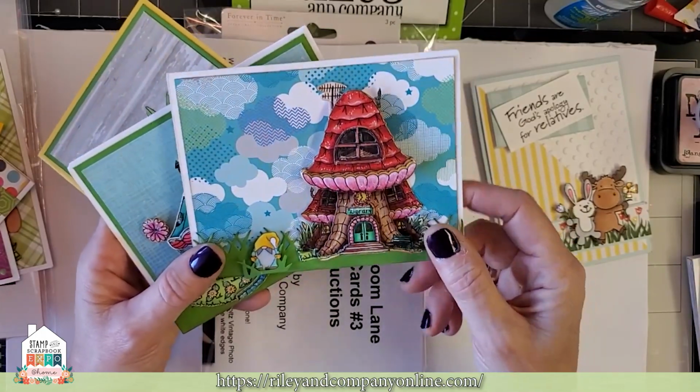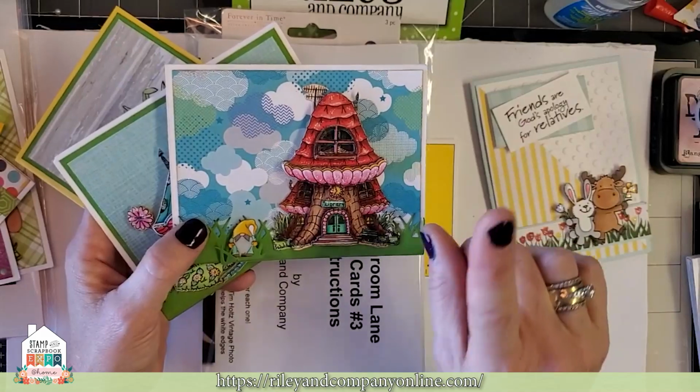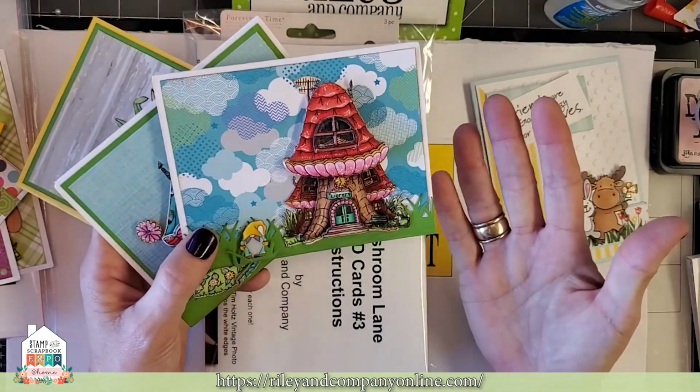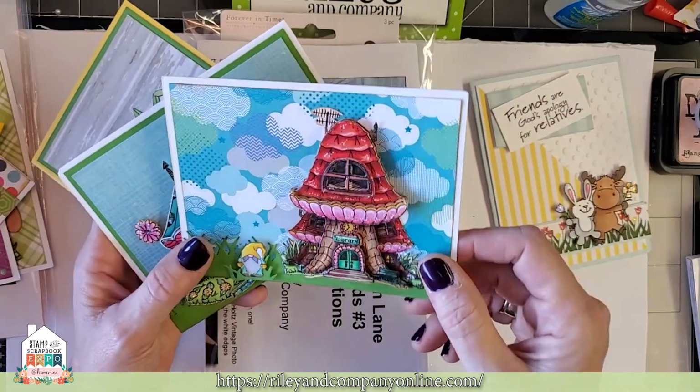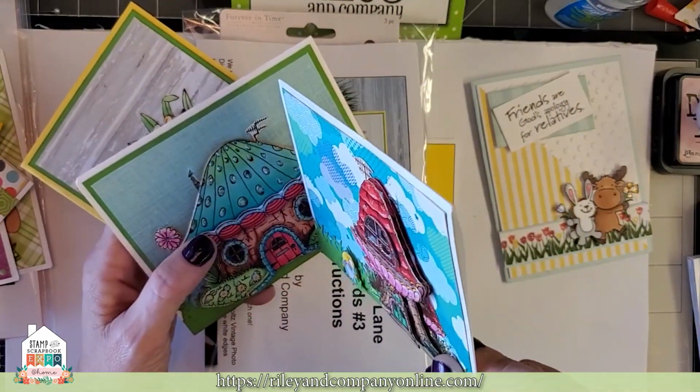The tip to these, when you want to pop them up: color your image only once. And then photocopy it 4 times so that you can cut it out with dies. Photocopy it. Always photocopy. Don't color 4 times.